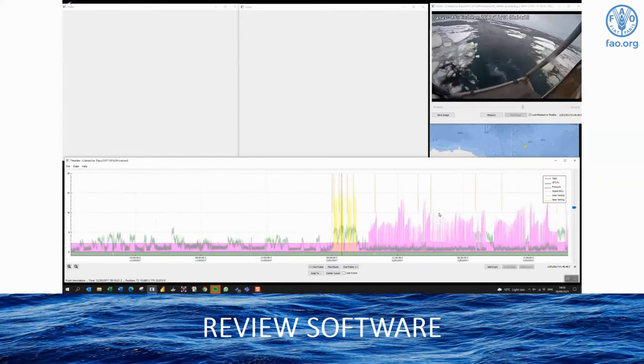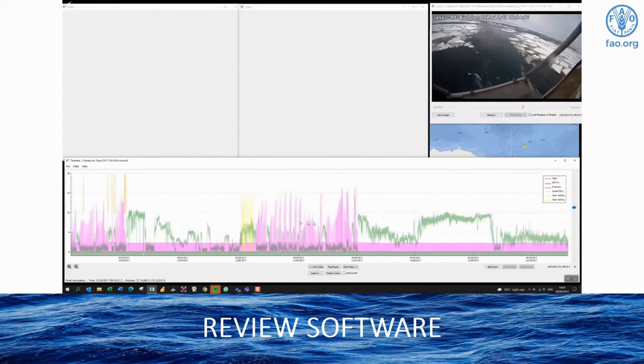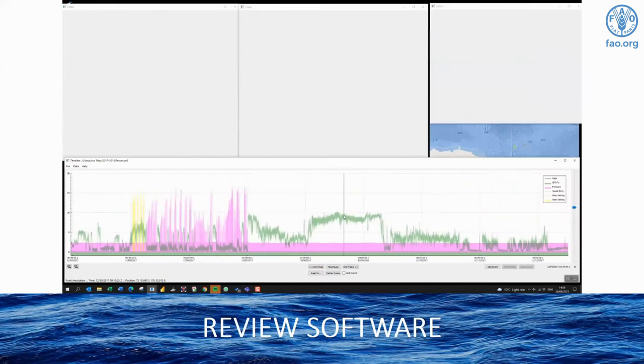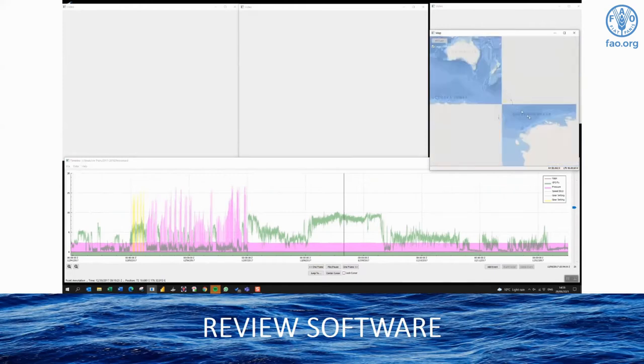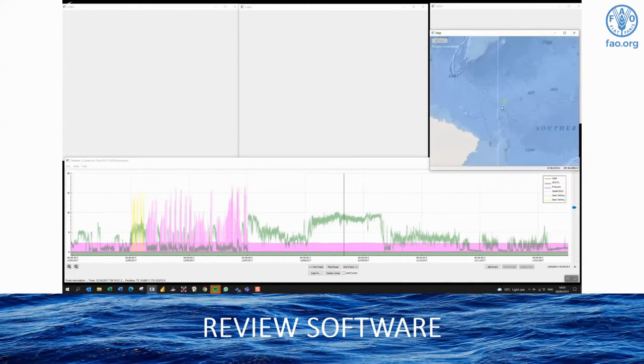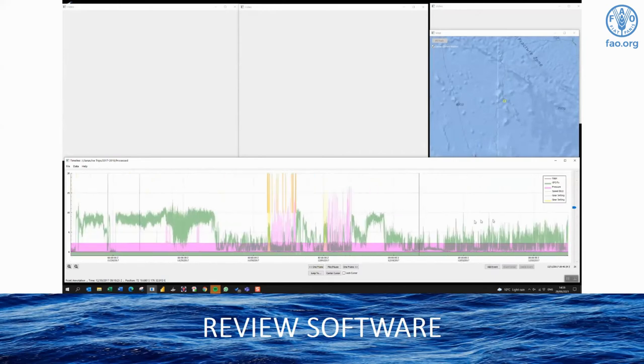So from a reviewer's point of view, we can actually see minute by minute what this vessel is doing, and it's tracked by GPS. So in the top right-hand corner of the slide, you can actually see the track of the vessel, where it's been, what areas it's fished, and all that information is stored on a tamper-proof hard drive.